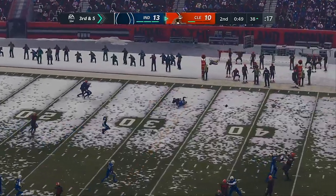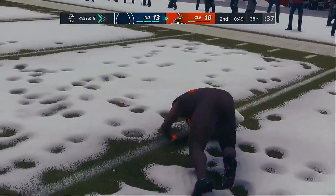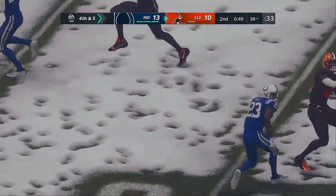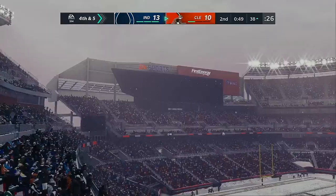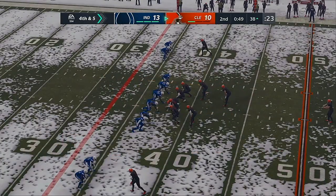Going to the air again with Mayfield. And that's going to be incomplete. The coverage too good there. The contact popped the ball free, and it's fourth down. From a defensive perspective, they had exactly what you want anytime they want to throw the football. There was pressure on the quarterback. They were getting after him, and they tightened down on the receivers and forced the incompletion.